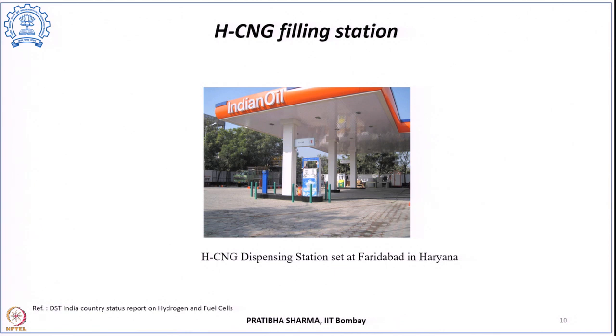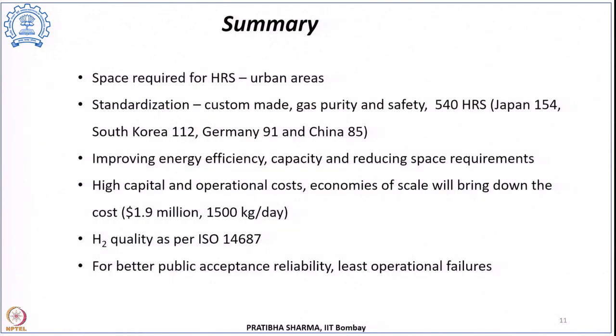This is a typical picture of a hydrogen filling station. It is a hydrogen CNG blend filling station at Faridabad in Haryana, by IOCL, and the reference is from the country status report. To summarize this portion, a hydrogen refueling station requires certain space, and in urban areas having that space is very crucial. So the footprint area of such a station should be as low as possible. Currently, there are about 540 hydrogen refueling stations.